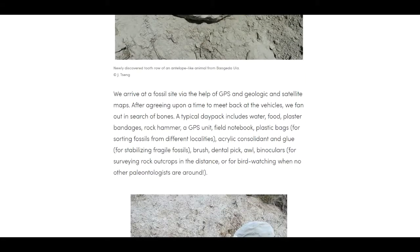We arrive at a fossil site via the help of GPS and geologic and satellite maps. After agreeing upon a time to meet back at the vehicles, we fan out in search of bones. A typical day pack includes water, food, plaster bandages, rock hammer, a GPS unit, field notebook, plastic bags for sorting fossils from different localities, acrylic consolidant, and glue.